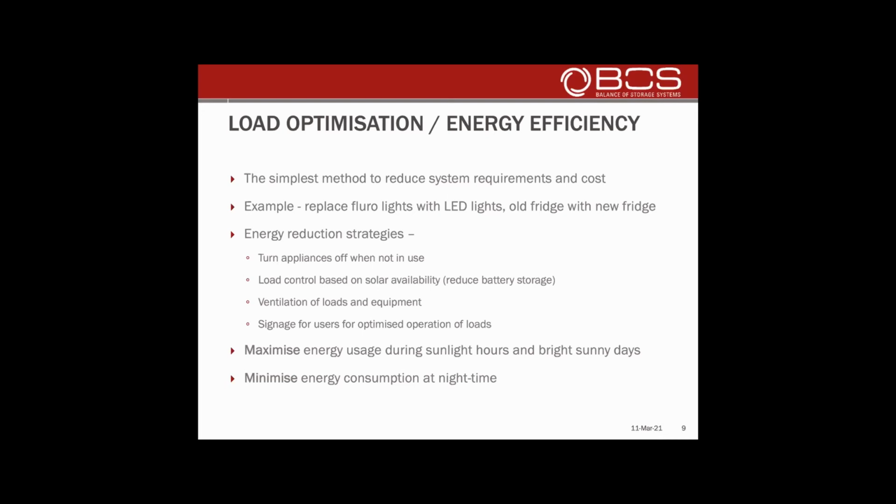Load control. So for non-critical loads, we can adjust or turn them on based on solar availability. So if there's a bright sunny day, we can turn on certain things. If it's not a sunny day or the batteries are getting depleted during the day, we can switch off certain appliances or certain loads. That can be one way to work with the available energy from the system.